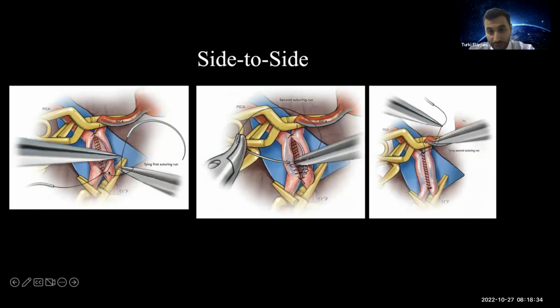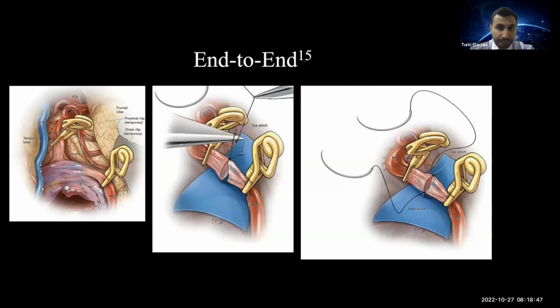And once you tie a knot, then you would start with the external portion of the vessel in a running fashion all the way back to the anterior portion of the PICAs. And thus you would secure a PICA-to-PICA bypass.